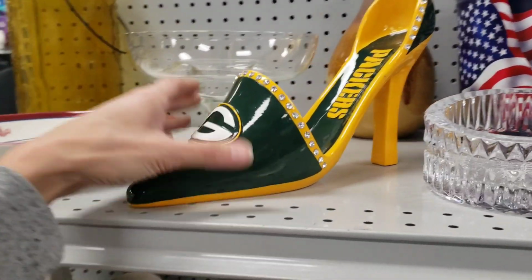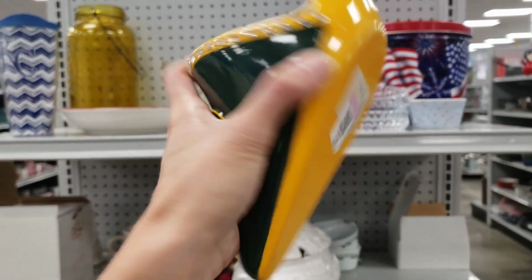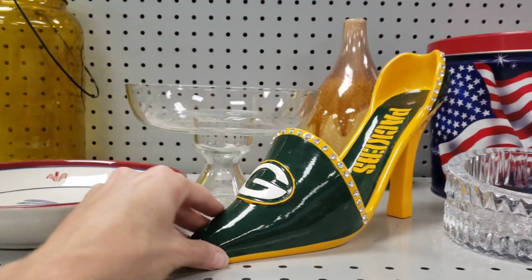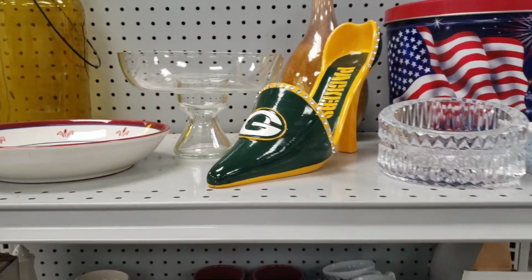Okay, now my father-in-law is a huge Green Bay Packers fan. And how funny would that be? They live in Florida, a little ways away from us. And he doesn't wear high heels, but how hysterical would that be?